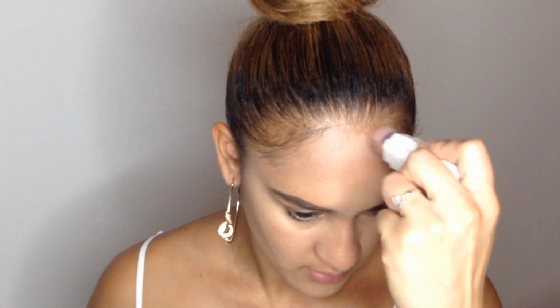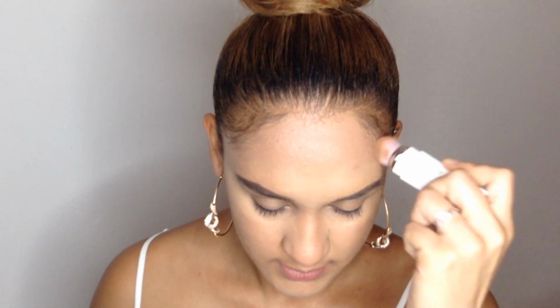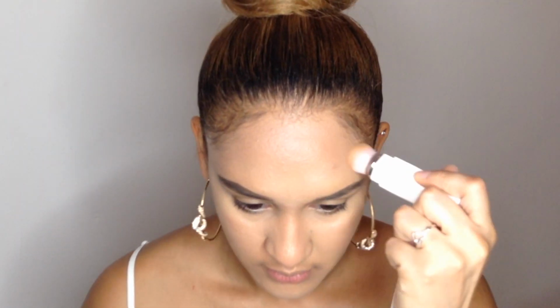I really like this stick. I feel like it's really nice. And it's very nice when you're traveling and you just take this with you. I really like that. I'm just gonna contour a little bit. Just contour my nose a little bit.